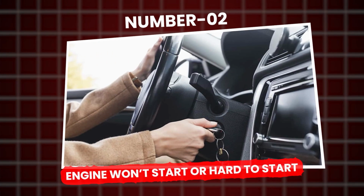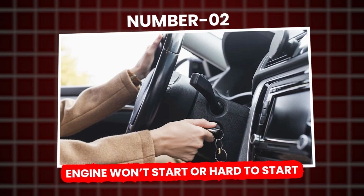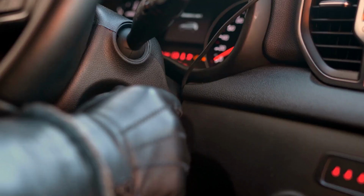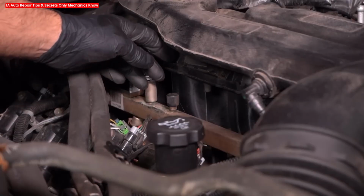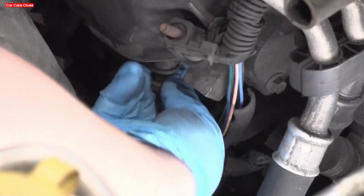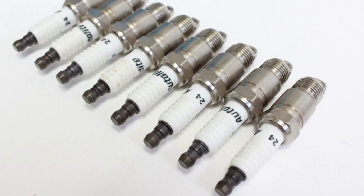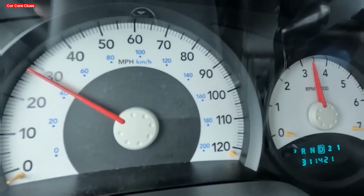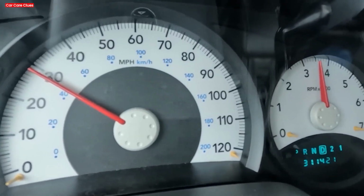Number 2. Engine won't start or hard to start. A very clear sign of a failing CKP sensor is when the engine won't start or is hard to crank over. The crank sensor tells the ECU when each piston is in the correct position to fire a spark and inject fuel. If the sensor dies, the PCM doesn't know when to fire the spark plugs and pulse the fuel injectors, so the engine may crank but refuse to start.